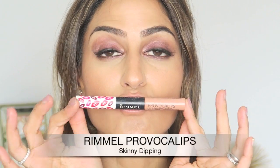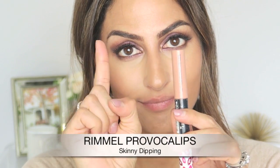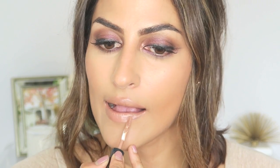All right, guys, last but not least is my Rimmel Provoca Lips. This is in the color Skinny Dipping. It's a two-step process. You put the color on, and then you put the lock and shine on. Now, if you put the color on and let it sit and dry and then put the lock and shine on, it does keep your lips hydrated. However, does it last for 16 hours without cracking? I don't think so, but I don't really know what liquid lipstick does. So for under 10 bucks, I really do enjoy this. And I love the color.